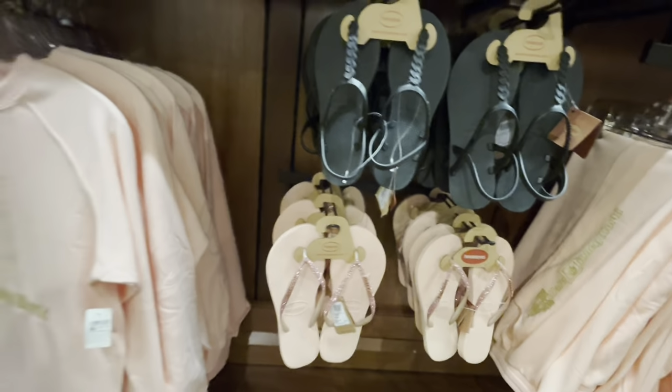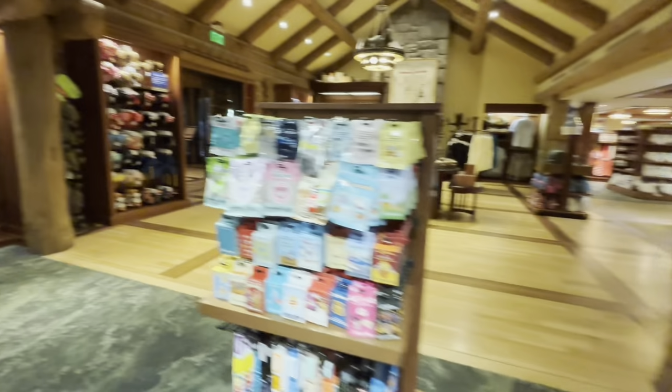And then they got all the pinks. So you go from the black and gold to the pink with the matching sweats, and you get the flip-flops. So you do a whole thing here. So that's just awesome. So come through.